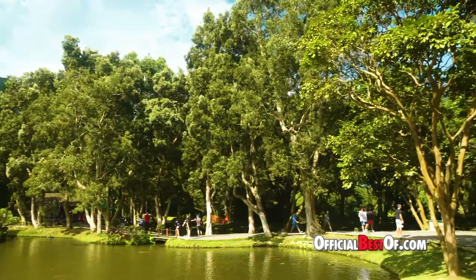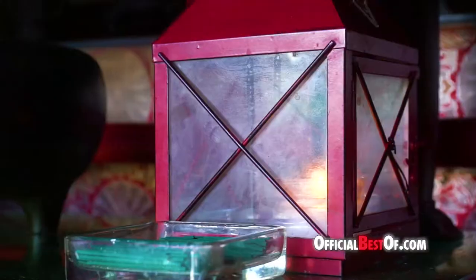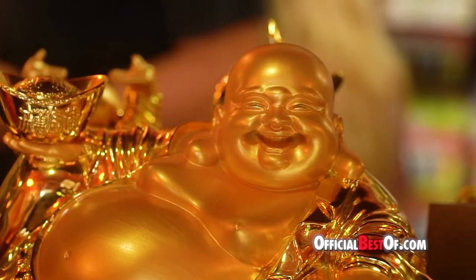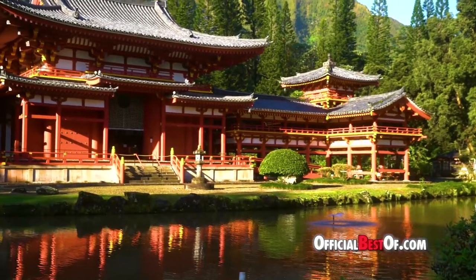So if you're planning on visiting Hawaii or you're a local resident, come and visit us here at the Byodo-In Temple on the beautiful grounds of Valley of the Temples here on the beautiful east side of Oahu. Aloha, everybody.